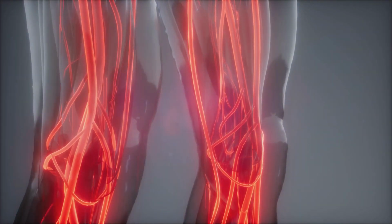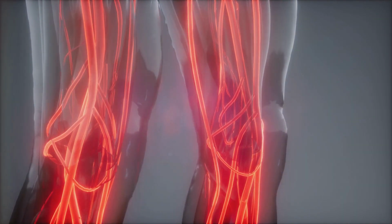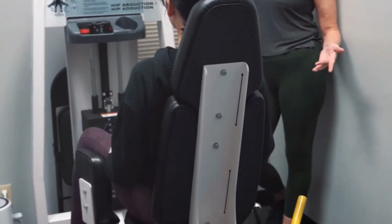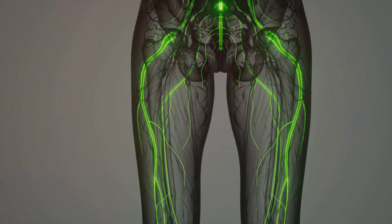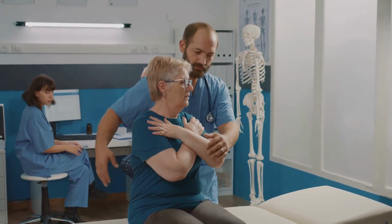Section 4. Innovative solutions. Nerve flossing and traction. Nerve flossing is a technique that's gaining popularity for treating sciatica. It's also known as nerve gliding or neural mobilization. The idea behind nerve flossing is to gently move the sciatic nerve through its pathway. This can help reduce tension on the nerve and improve its mobility.